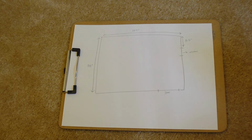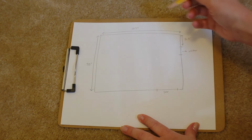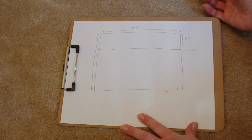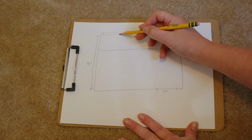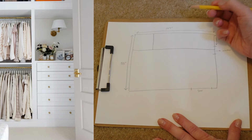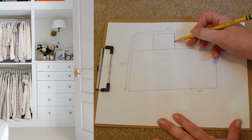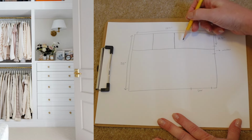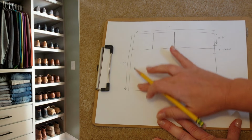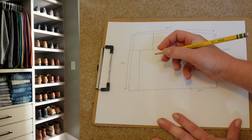Okay, I've got the dimensions of my closet, so I just want to do a real rough idea here. So I'm thinking this whole back wall here will be hanging clothes, some long clothes, like dresses and stuff. And then in the middle here, some drawers that I could put my jewelry box on top of, and then maybe some shelves on top of that. And then this will be short hanging with double rods. And then over here, I want to do the rest of this all just shelves for all of my shoes.